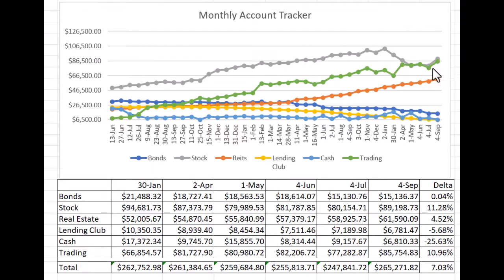Green here is my trading, continues to do really well. It did actually grow faster than my stock portfolio if you don't include that innovation fund investment. And then REITs continue to tick upwards with my regular monthly investments. And then everything else is either flat or trending down.